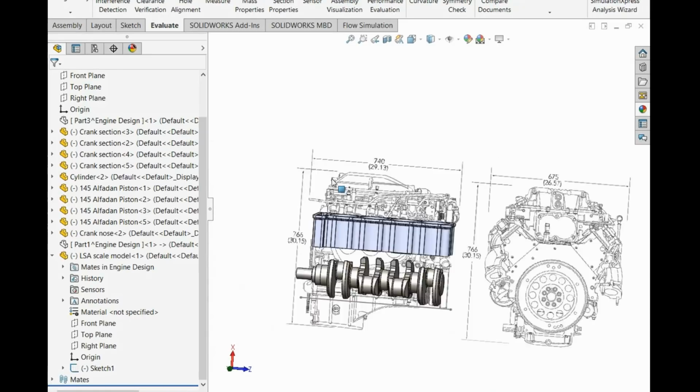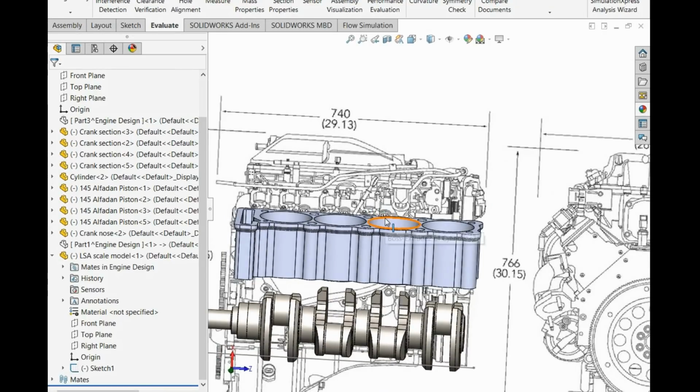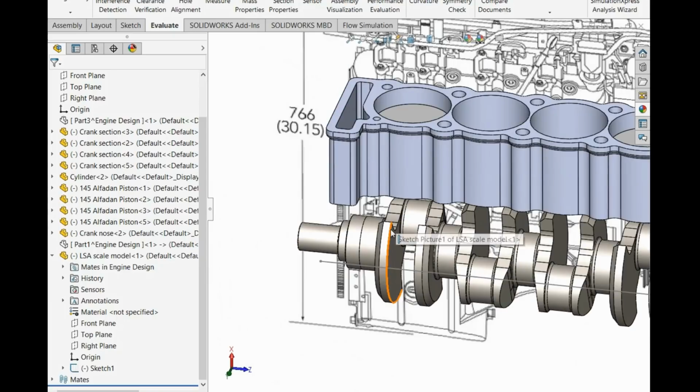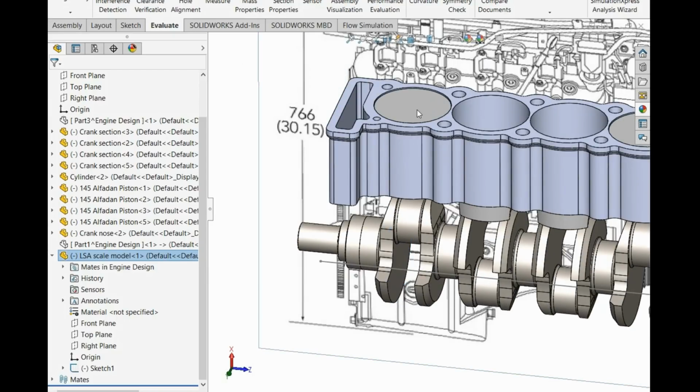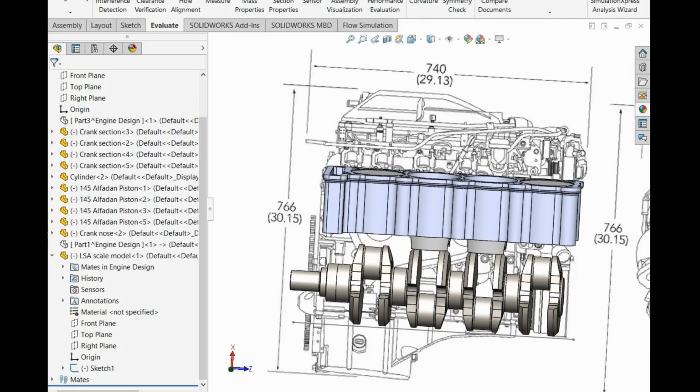This Alfadan engine is the length of this entire system, and it hasn't got anything with it, right? This is where the deck height is, because if you turn this around, this is where the pistons are, that's TDC. There's no cylinder head on this yet. So you stick a cylinder head on this, you're going to be at the top of here.